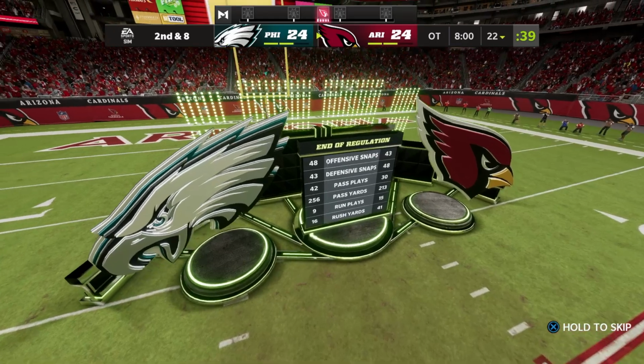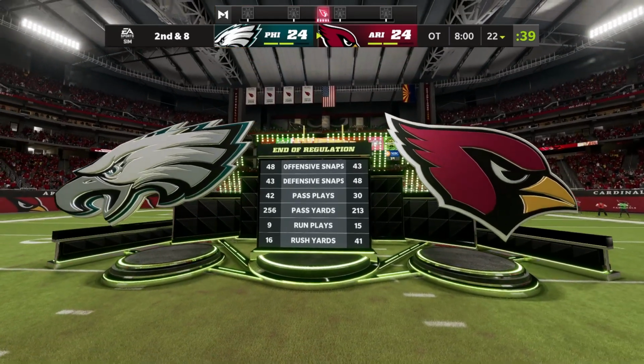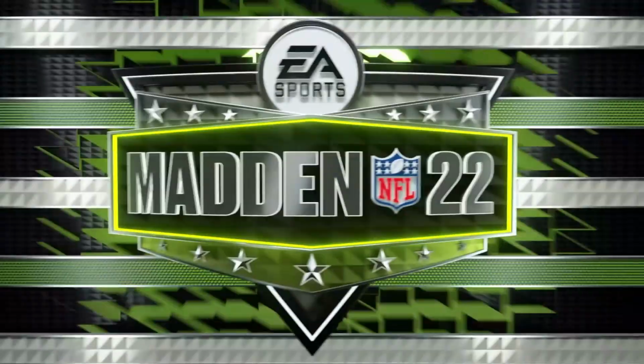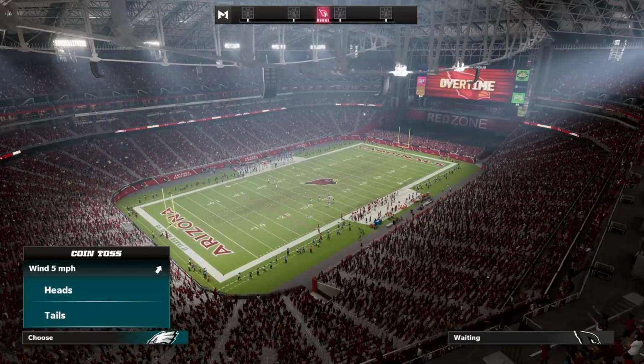Final whistle blows, and we need some extra time here to decide who will be the victor. 60 minutes, just not enough some days to decide who's going to win the game. It's a little teaching moment here. Overtime rules. Remind us how this goes, partner.